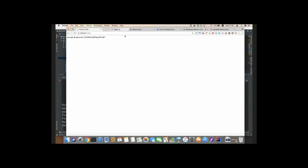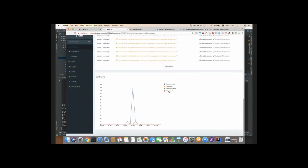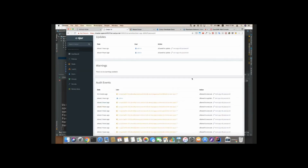If I head over to localhost 1234 and refresh this, you can see that it's handling connections from my laptop, and it grabs the secret value. This is actually the secret value. If we head over to the Conjur UI and refresh, we should see that there was an access.